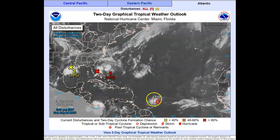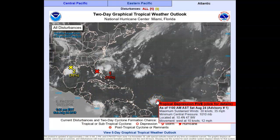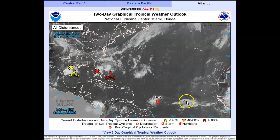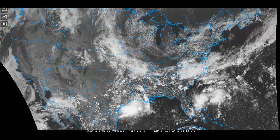Now, out in the Atlantic, we now have a tropical depression number 5. Maximum sustained winds at 35 miles an hour. Central pressure is at 1010 millibars. It is moving west at 12 miles an hour. We're going to look at the spaghetti models on both of these systems, and guys, this is the one we're really going to have to watch. There's also continued storms pouring off the African coast.